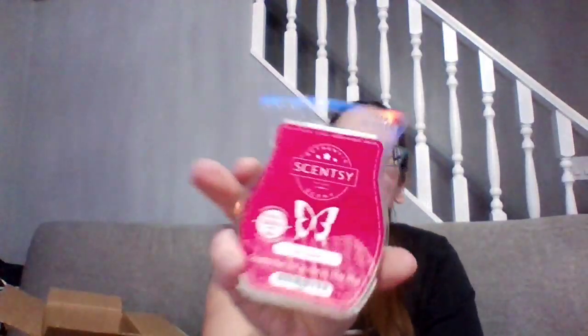Okay, what else we got here? Do this one. Oh my God. Okay, Banana Berry. That is weird. This is weird, you guys. This is Banana Berry, and typically the color of the bar is more like this. I don't know what happened to you. Anyway, here it is, Banana Berry.